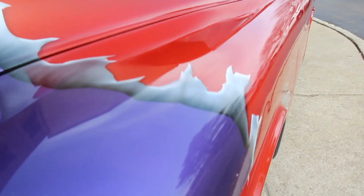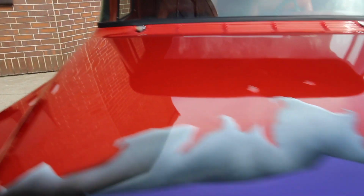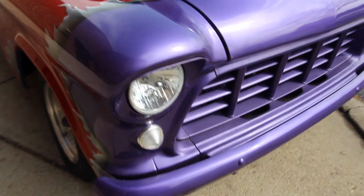There are some marks on it from driving it over the years and enjoying it. You know, who builds a car like this and doesn't enjoy it? See, there's a couple of chips up on the hood. The paint overall is nice. The whole frame is painted to match the car. 90% of it's purple to go with the purple here.